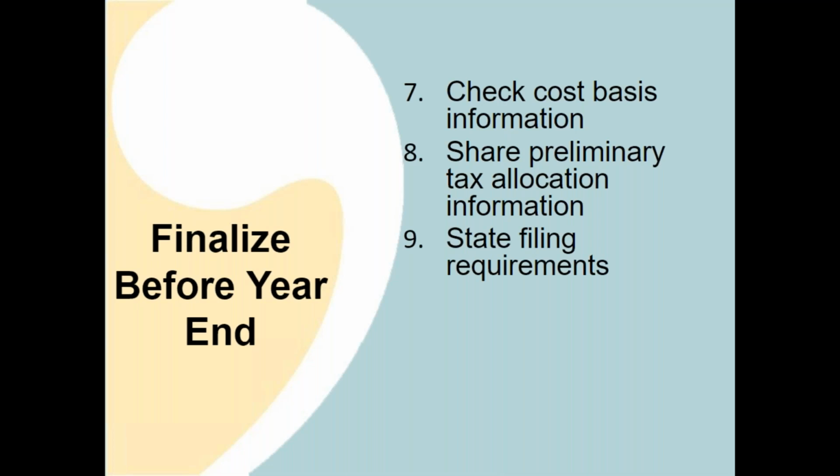Make sure you know what kind of state tax filing requirements you might have. Bivio provides some state tax forms and offers you a very cost-effective approach for handling club taxes for states we don't provide.